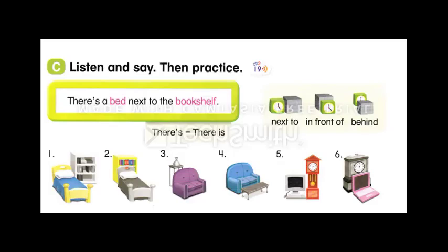Page 49. C. Listen and say. Then practice. There's a bed next to the bookshelf. Next to. There's a clock next to the box. In front of. There's a clock in front of the box. Behind. There's a clock behind the box. There's. There is. 1. There's a bed next to the bookshelf.